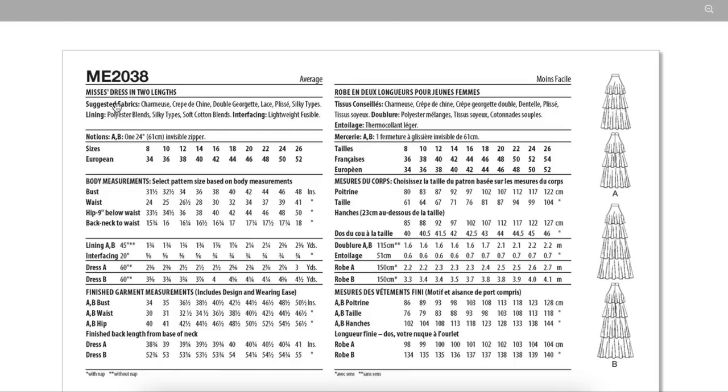There is a lining. The lining is 2 3/8, and then the dress is 3. So the lining is a bulk of it. I almost wonder if the lining is almost like a slip, you know? It's like a straight A-line dress, and then all these tiers are floating on top of that. I'm guessing that's probably what's happening. That makes the most sense to me.